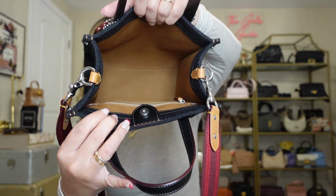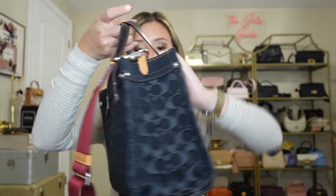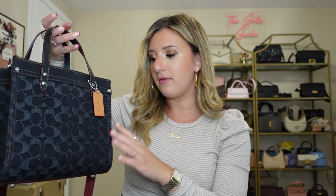And this one is monogrammed, and I actually really like the monogram on this piece. I also find that the capacity of this bag is fantastic. You can fit everything in the kitchen sink in here. This is technically the mini size of the field totes, and it really works for me. It's a really comfortable bag to wear.